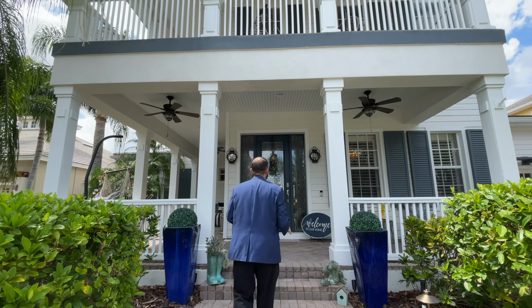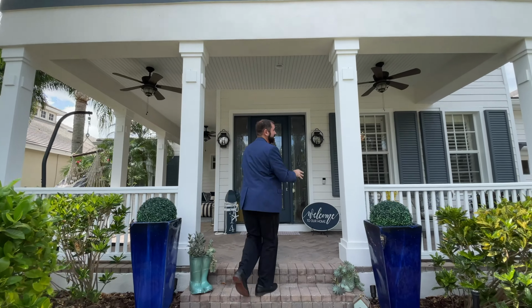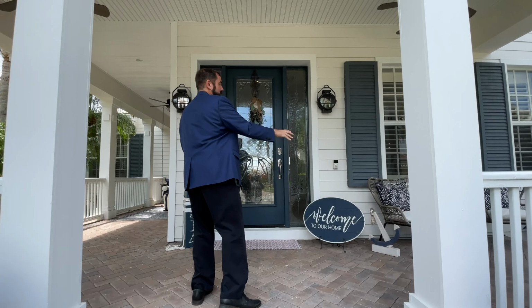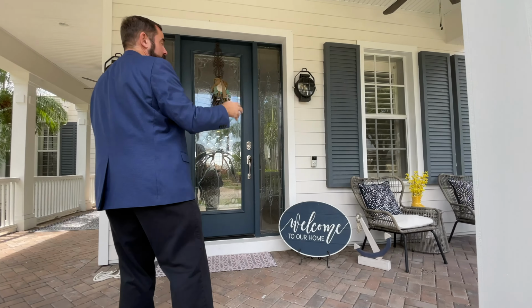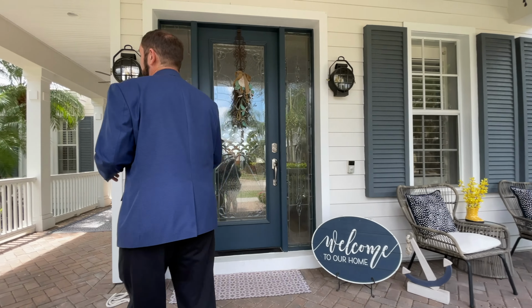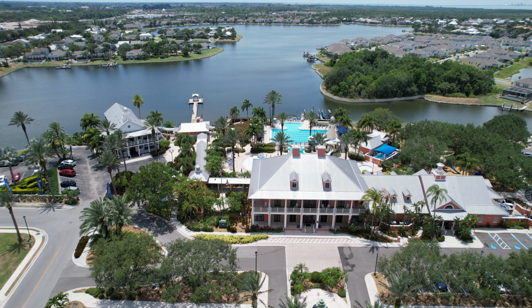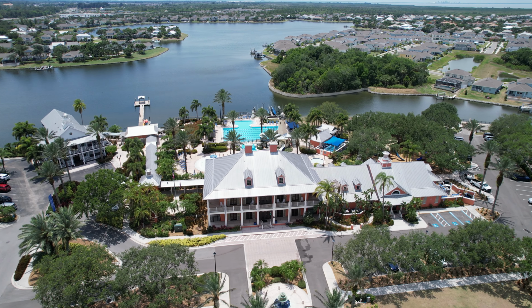I love the colors on this home. The blues and the whites. You'll see that same theme as we take a tour of the inside of the home. Over to the right, we have a little sitting area so you can watch people go back and forth. And it is an active community here with some really cool amenities: resort style pool, splash pad, plenty of things to do. All restaurants and shopping inside the community as well.